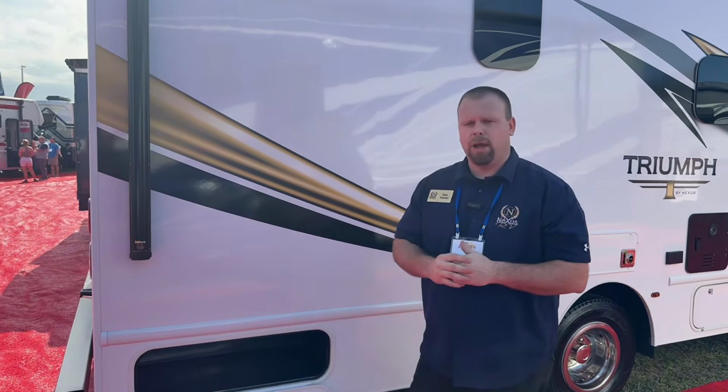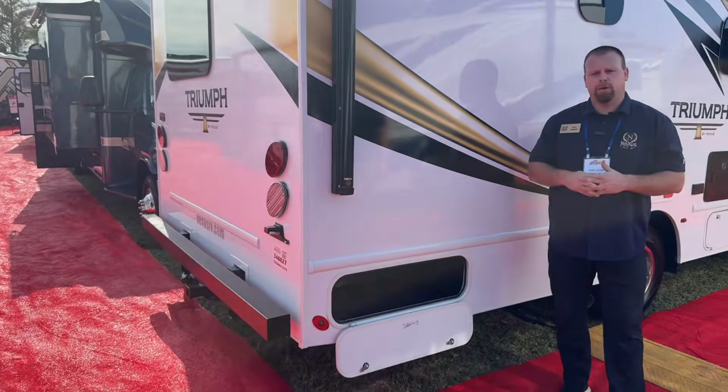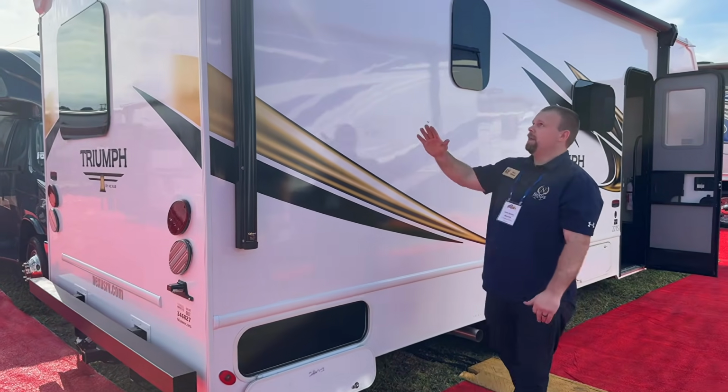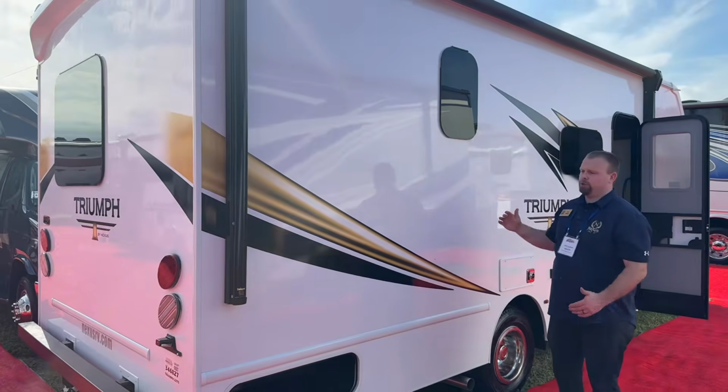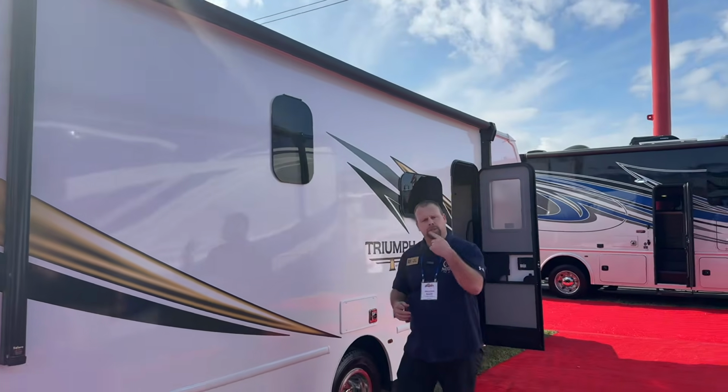On the back side of the Triumph here, guys, this will be a 7,500-pound hitch towing capability, so plenty for your Jeeps or your towed vehicles that you want to pull back there. And then you have the nice awning on this side, right? So no slide outs on your campsite, allows us to get the bigger awning. Let's go take a look at the inside.